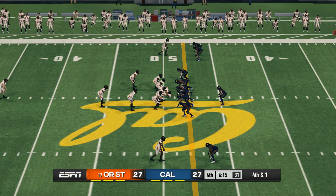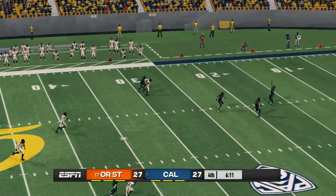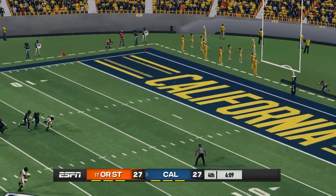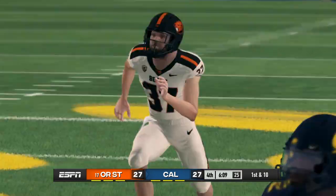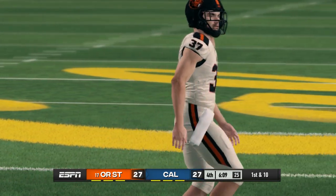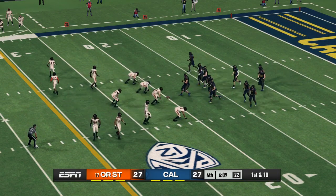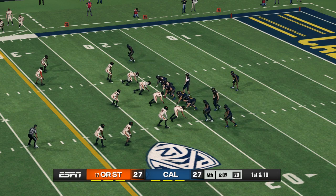In a perfect world, he knocks this kick down inside the 10. So this one goes into the end zone, and that'll be a touchback. You've got to be aware that capitalizing on this drive is crucial. You want to take the pressure off you and put it on your opponent.